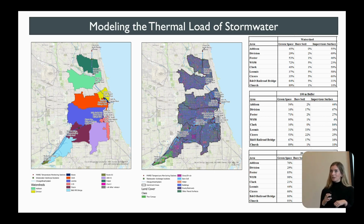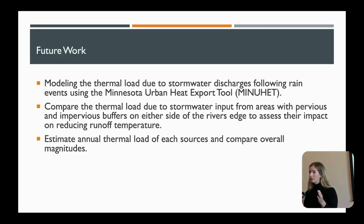Next slide, please. So the next steps for that are to continue fine-tuning that model, kind of tweaking some of the parameters somewhat. That'll give us an estimate of the thermal load from stormwater runoff, which we can compare and see if we find a stronger association between those land use metrics at the buffer scale or the catchment scale, and also estimate the overall thermal load from each of these sources and compare the magnitudes. That's it. Thank you.